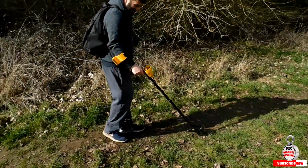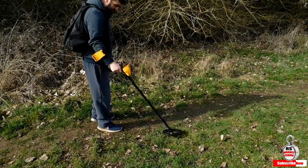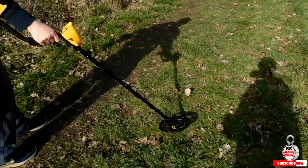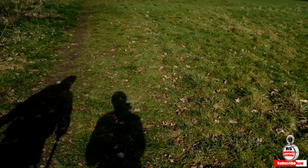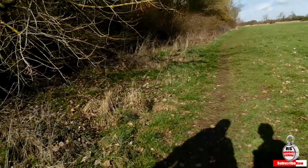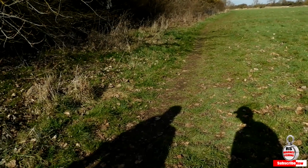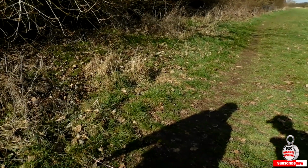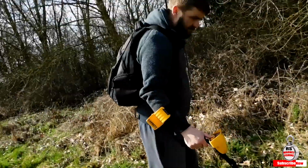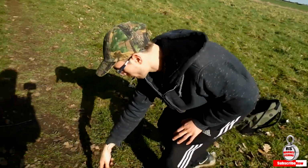Metal's run off. About that. Let's have a dig though. Yeah. We need to get the spikes up there. Yeah. At the end of it.